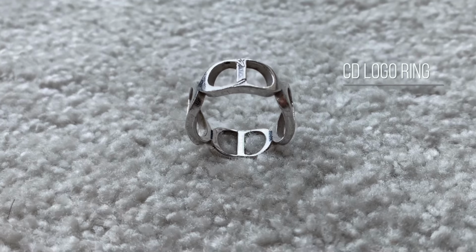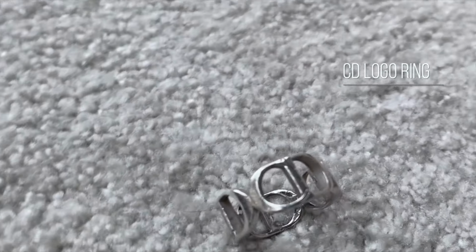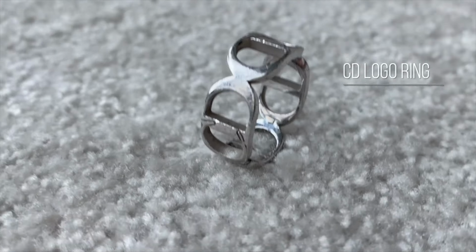And finally, an updated Dior classic, the CD logo ring by Kim Jones. I remember seeing this ring on one of the models at his first runway show with Dior. There was a little peek of it in one of the images, and when I saw it, I knew I had to have it. This ring sold out super quick as well, but I managed to secure my pair in Paris last year in 2019. And yeah, this is my everyday ring set.